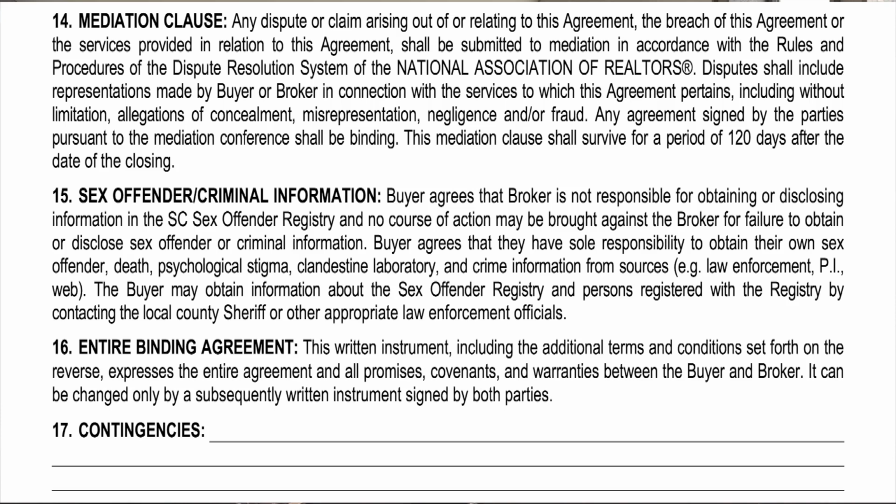Buyer agrees that they have the sole responsibility to obtain their own sex offender, death, psychological stigma, clandestine laboratory, and crime information from sources, for example, like law enforcement, private investigators, the internet. The buyer may obtain information about the sex offender registry and persons registered with the registry by contacting the local county sheriff or other appropriate law enforcement officials.